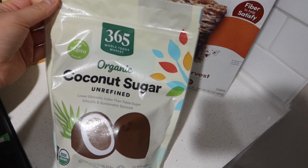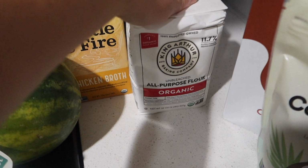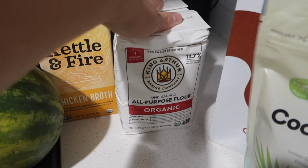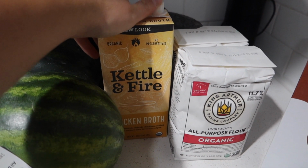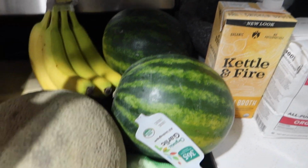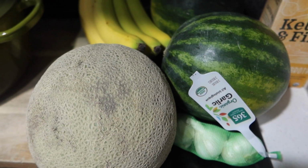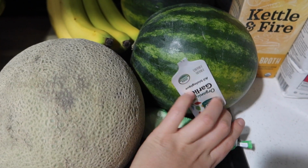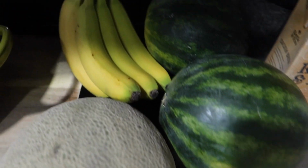I got some coconut sugar for my gummies that I'm making. Flour for bread because I make my sourdough bread every few days. Some broth for the soup that I'm making. I always get 2 watermelons, a cantaloupe, or a honeydew, a pineapple, whatever. Last week was honeydew and pineapple, so we're good to go. I got some fresh garlic because fresh garlic always.